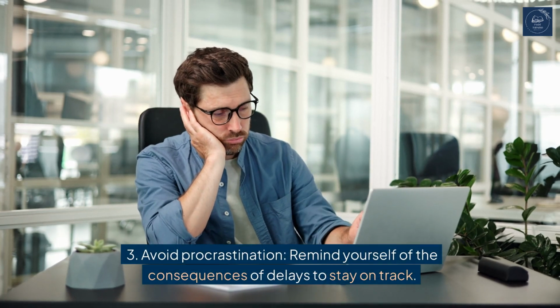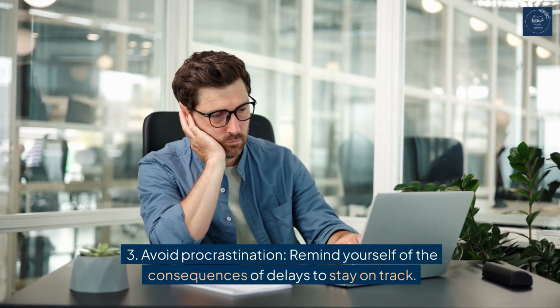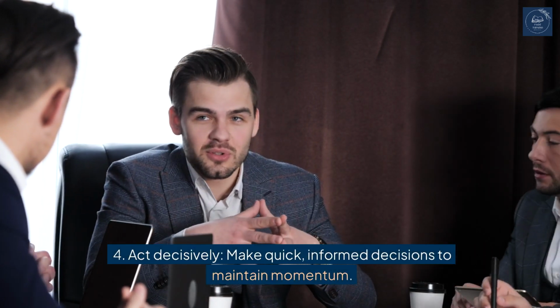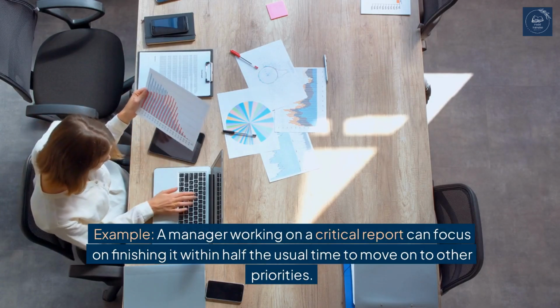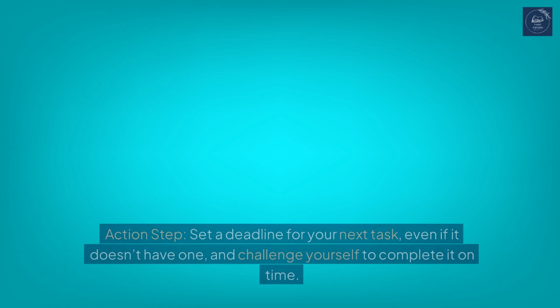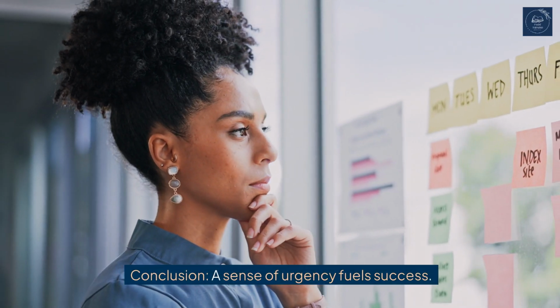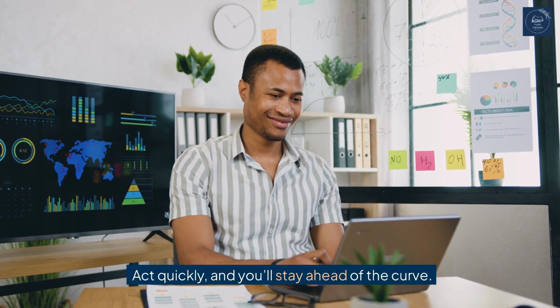3. Avoid procrastination. Remind yourself of the consequences of delays to stay on track. 4. Act decisively. Make quick, informed decisions to maintain momentum. Example. A manager working on a critical report can focus on finishing it within half the usual time to move on to other priorities. Action step. Set a deadline for your next task, even if it doesn't have one, and challenge yourself to complete it on time. Conclusion. A sense of urgency fuels success. Act quickly, and you'll stay ahead of the curve.